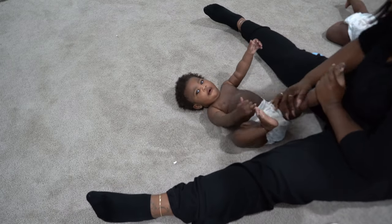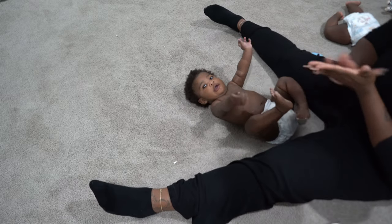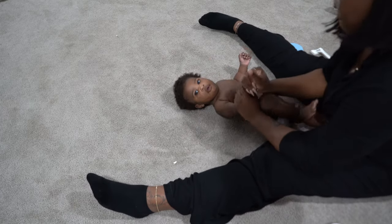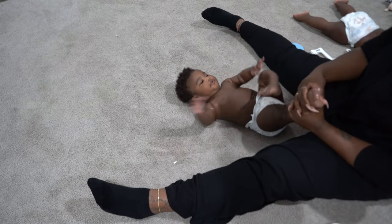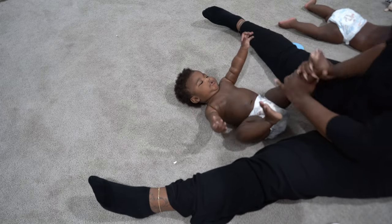When they are at the age that they are now, and even older, once they start moving around, it's just difficult. As you can see, they're constantly moving around all the time. So I will literally be stopping what I'm doing, trying to keep the other one from falling. So I just put them on the floor and do the whole routine right there.